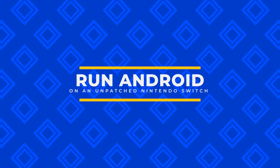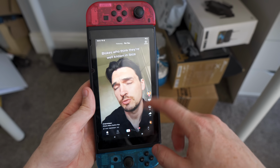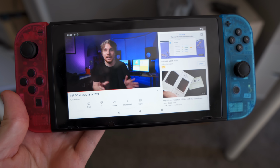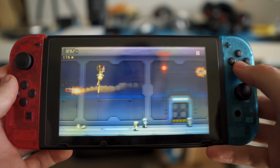The fourth benefit is you can also run Android on your Nintendo Switch. Now, everything you think would work does work. Netflix, Prime Video, TikTok, Spotify, YouTube. You also have access to an entire new library of Android games, such as Call of Duty, God knows what else is on the Android Play Store.